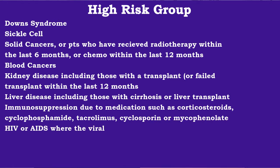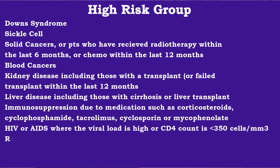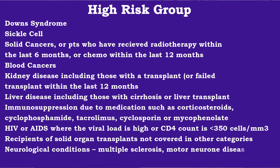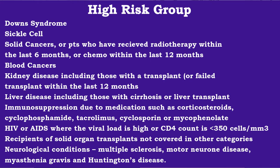If you have conditions such as HIV or AIDS, where you have a high viral load or your CD4 count is less than 350 cells per milliliter. If you're a recipient of solid organ transplants, which are not covered in other categories, and if you have neurological conditions such as multiple sclerosis, motor neuron disease, myasthenia gravis, and Huntington's disease.